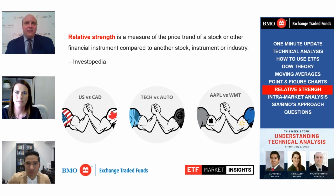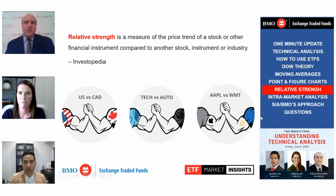RSI is an indicator that was developed that helps a stock essentially compare its price moves with itself, and I'll speak to that on the next slide. Relative strength is designed to show the comparison and the relationship between two different assets. It could be stocks, it could be currencies, it could be sectors, it could be combinations of those. What it's showing is the relative price movement of one relative to the other, showing which is outperforming at a given time, which is underperforming.